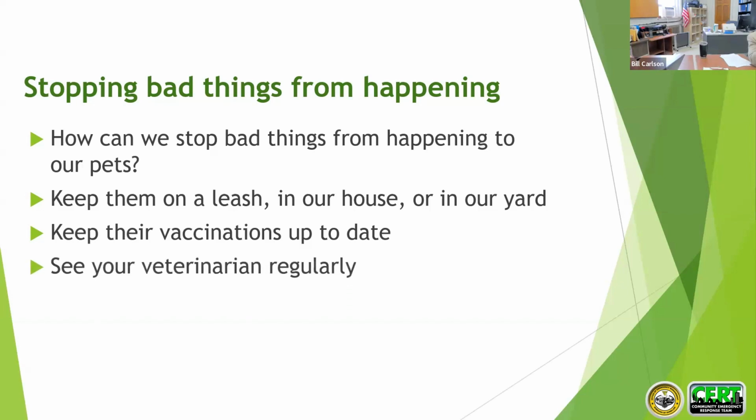The next point is see your veterinarian regularly. Veterinarians are trained and they have years of experience at seeing little things that could potentially become more serious in the future. You may not realize that something is happening to your pet, but your vet will see it and can stop it before it gets more serious.